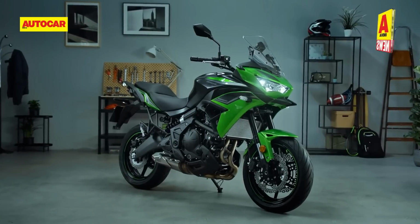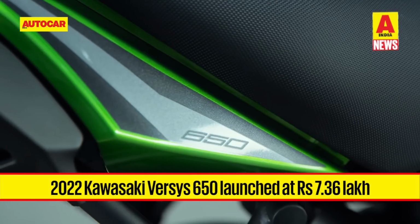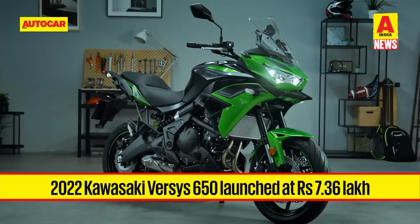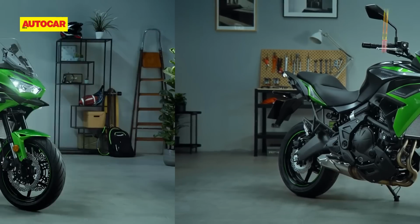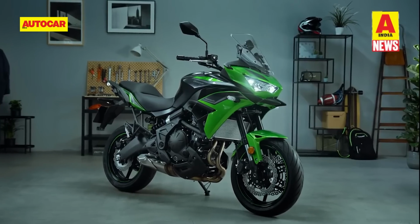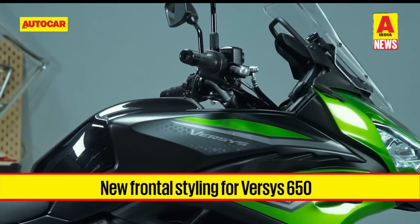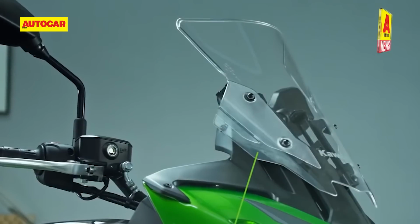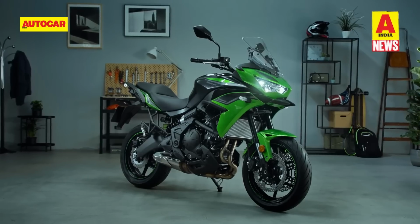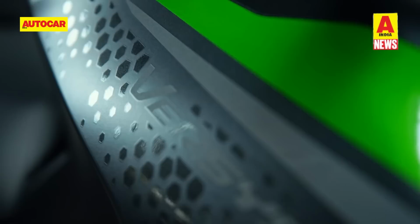Coming to bike news, Kawasaki India has launched the 2022 Versys 650. The bike has been priced at 7.36 lakh rupees, which is about 21,000 rupees more than when the bike was last on sale. The increase in price comes across as reasonable for all the updates the Versys packs in. The model gets a sharper fairing with twin LED headlights and a new 4-way adjustable windscreen. The rest of the bodywork is the same as before, save for a new engine cowl and new graphics to help distinguish it from the outgoing Versys 650.